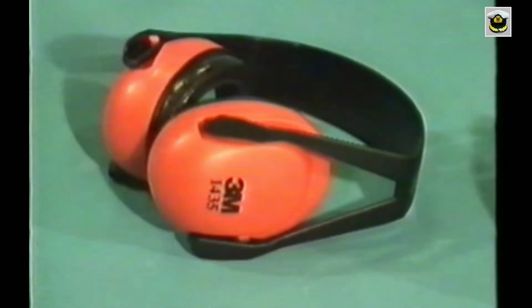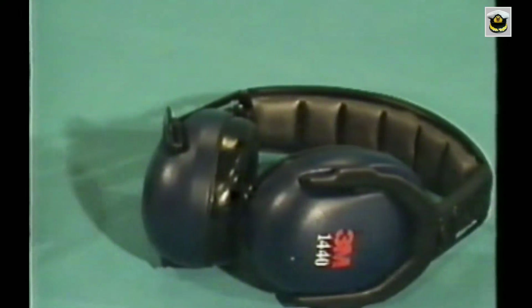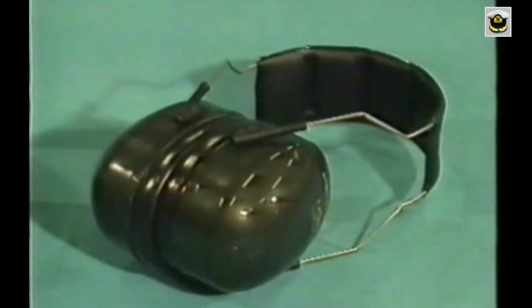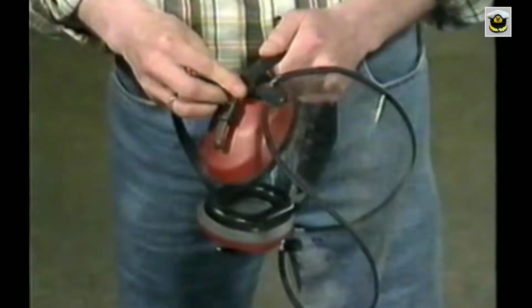Ear pads are available for surroundings with a low or medium noise level, long stays in surroundings with a high noise level, and for surroundings with an extreme noise level. Solid combined ear and face protection is also available.